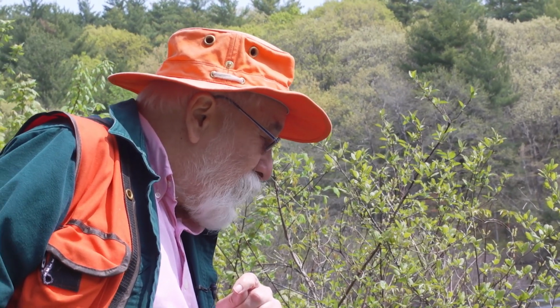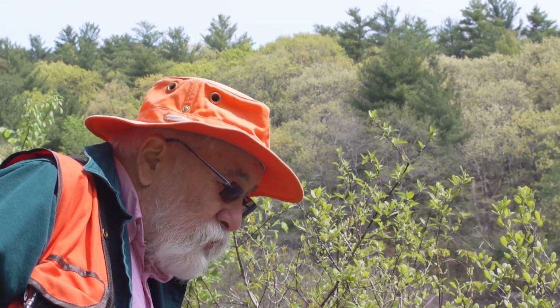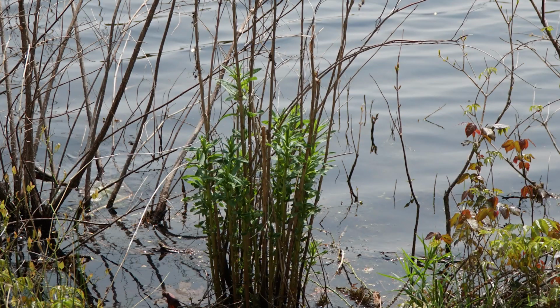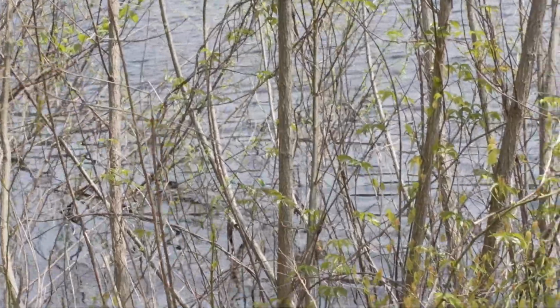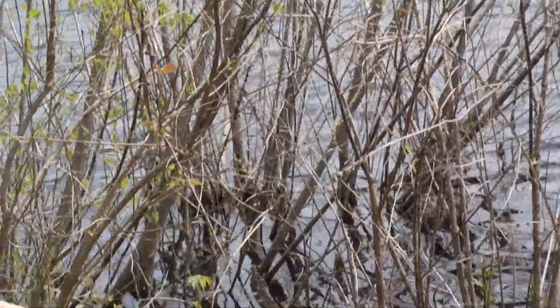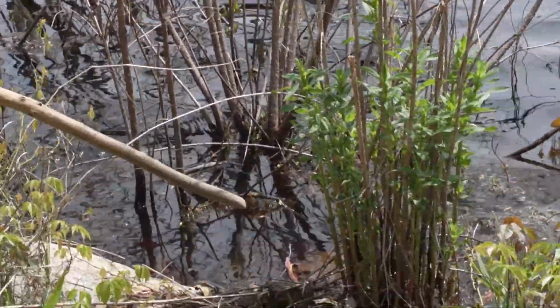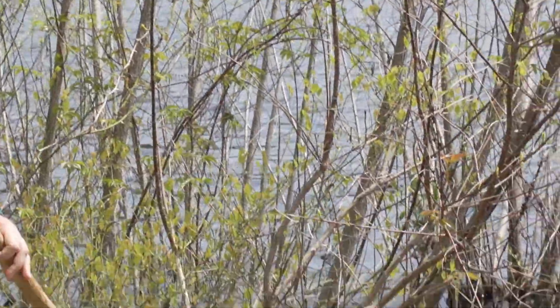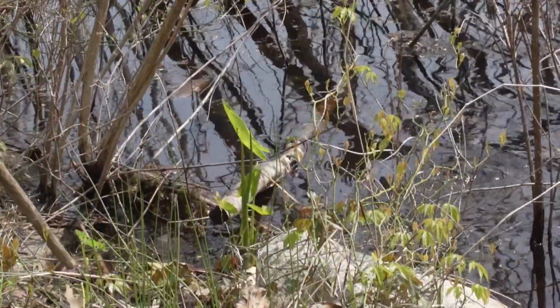But what we also have here is another invasive, however. It's a beautiful invasive. That's why it was brought in from, I think, somewhere in Asia. It's called purple loosestrife. And we're just seeing the old portions right here. And then we see the new portions down in here. The new plants right here. And it's in the mint family. It does have a square stem. We also have one of the other Sagittarias coming out of the water right here, which is pretty neat.